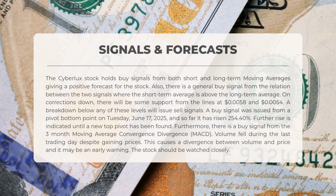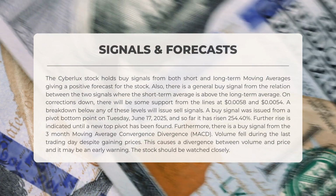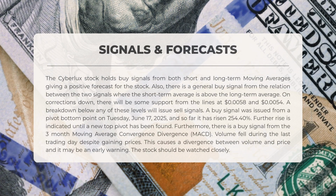A drop below either of these levels would trigger sell signals. A buy signal emerged from a pivot bottom point on Tuesday, June 17, 2025, and the stock has since experienced an increase of 254.4%. Further increases are anticipated until a new top pivot is established.